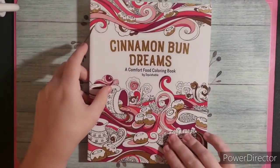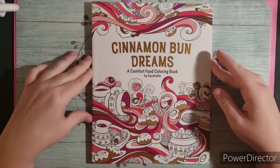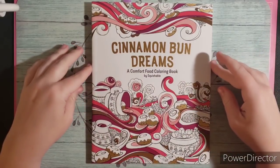Elephants snore super loud. Oh, my daughter's in the background talking to me at the same time.